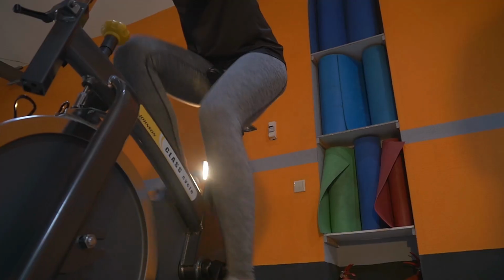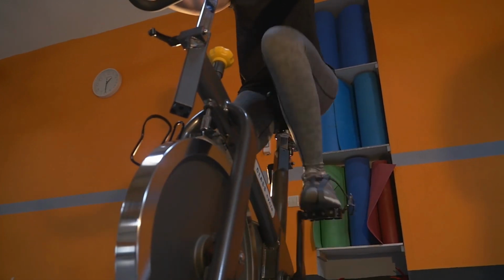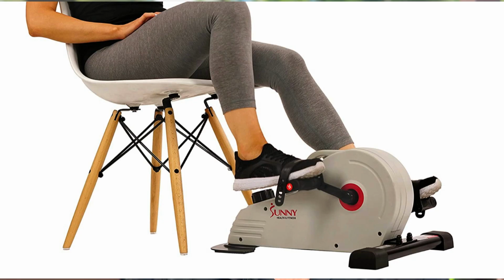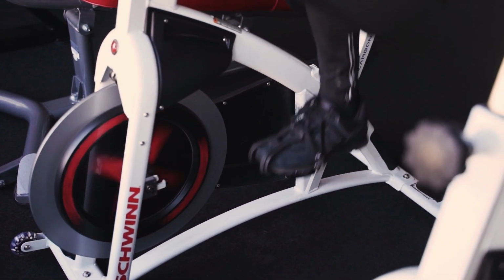So to use a stationary bike effectively to help with arthritis pain, I recommend that you start with just 5 minutes. You get your stationary bike, whether you're sitting on it or it's sitting in front of you, put your feet through the pedals, no resistance at all. To help with arthritis pain, you really don't need resistance, especially in the beginning. And then you just pedal the bike as slowly or as quickly as you want for about 5 minutes.